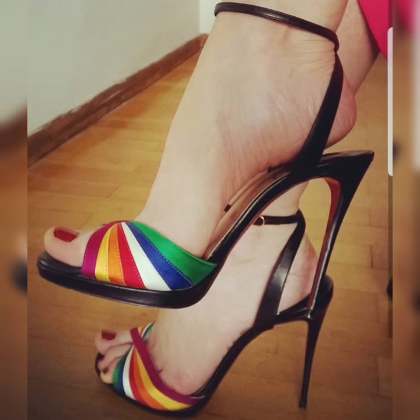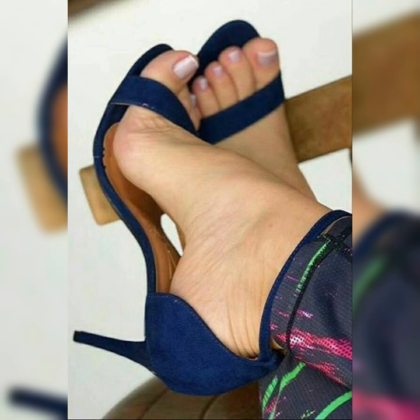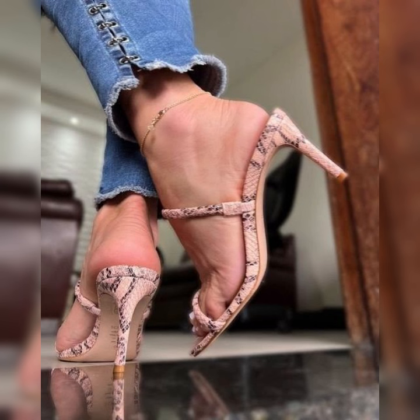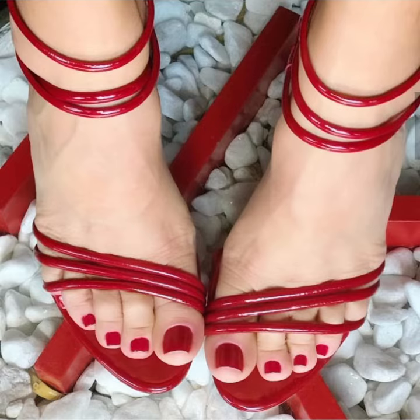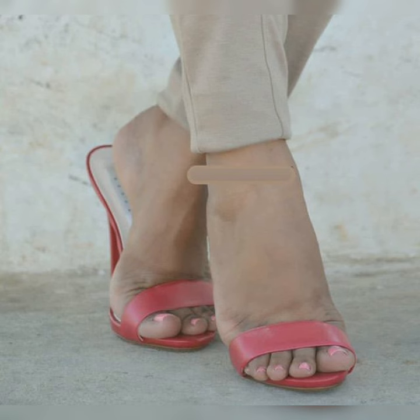What makes stiletto high-heel mules special? There are heels, and then there are stiletto high-heel mules. These sleek, open-back beauties are a blend of modern edge and timeless glamour. With their slim, pencil-thin heels and easy slip-on style, they embody both sophistication and ease. Whether you're heading to a rooftop dinner, brunch with friends, or an upscale event, stiletto mules instantly elevate your outfit.